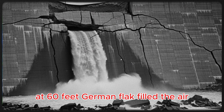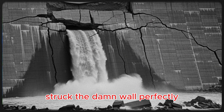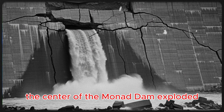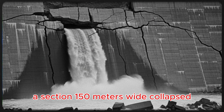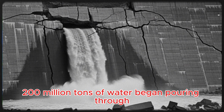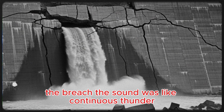German flak filled the air. His bomb dropped, bounced 4 times, struck the dam wall perfectly. The center of the Mona Dam exploded. A section 150 meters wide collapsed. 200 million tons of water began pouring through the breach. The sound was like continuous thunder.